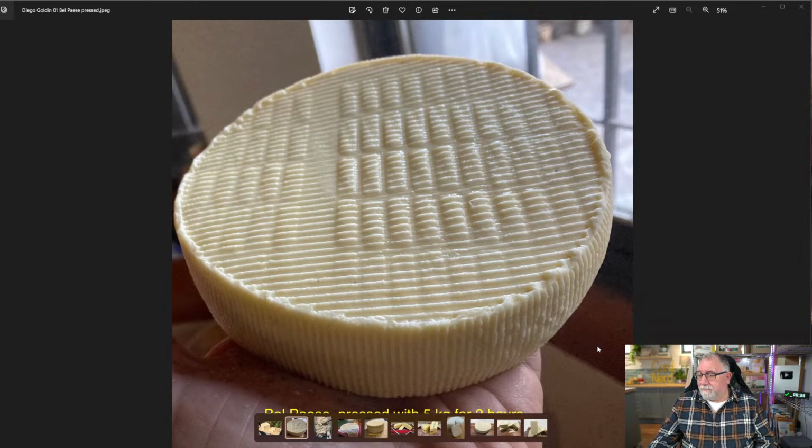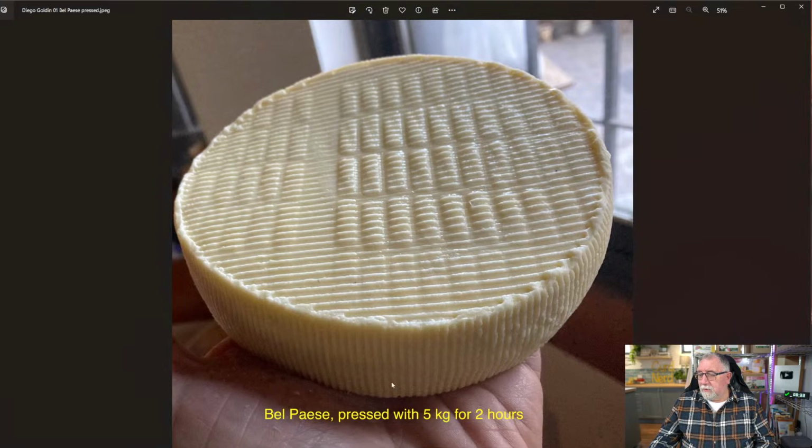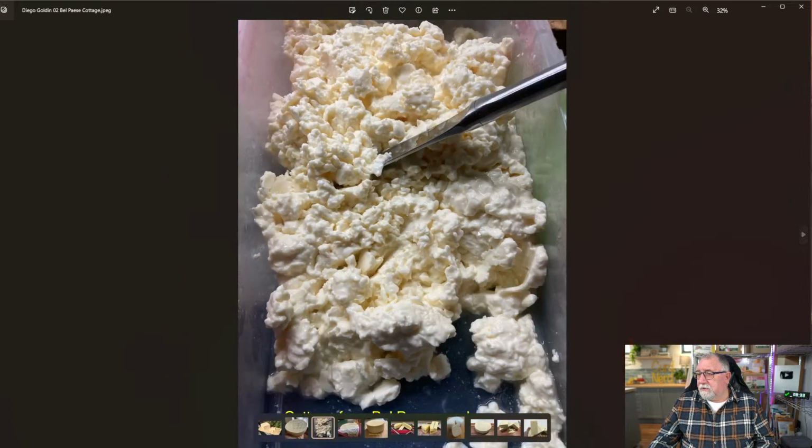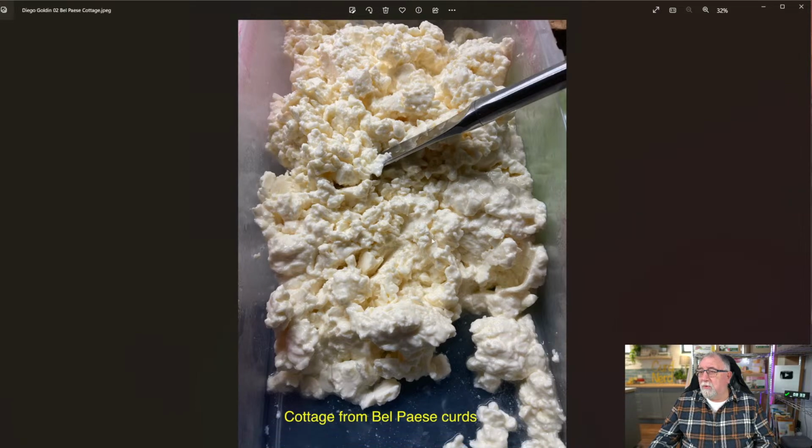So this one is a Bel Paese. Can we just look? Yeah, Bel Paese pressed with 5 kilos for 2 hours. It looks very nice. And there's some, what's that say? Cottage cheese from the Bel Paese curds. Yeah, interesting. It's a nice way to do it.